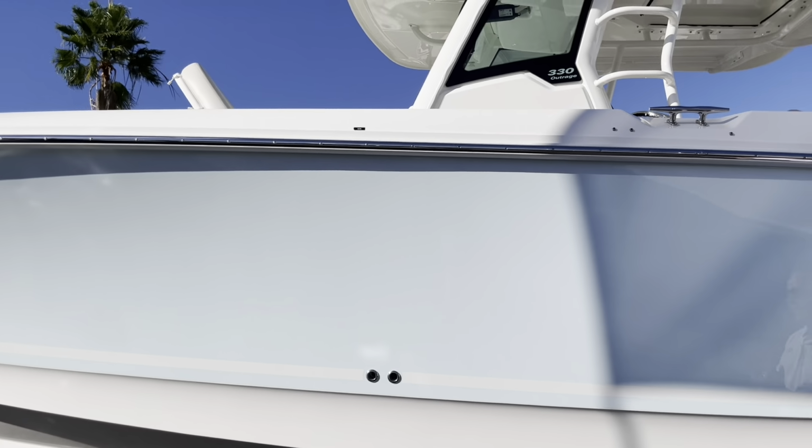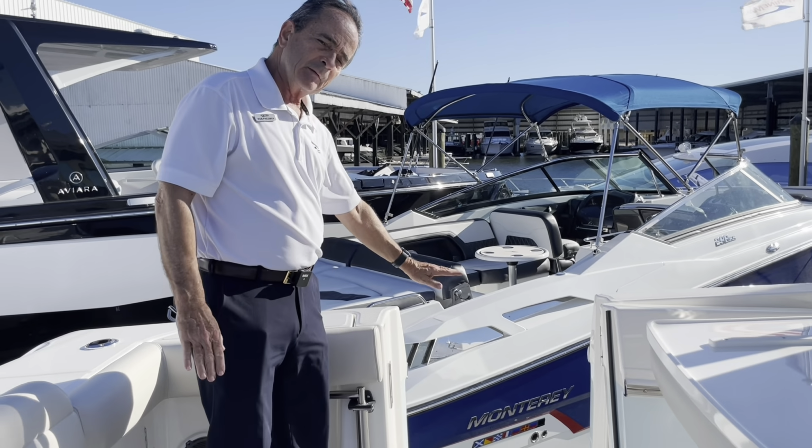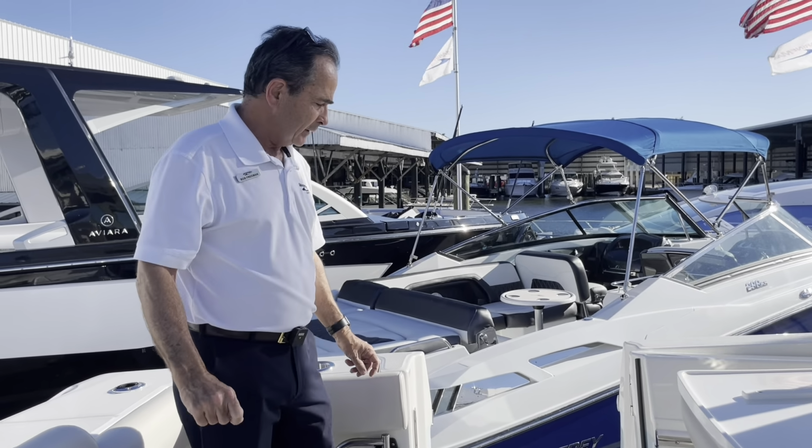Come over to the port side, we've got the dive door. So it does multiple things. We've got a heavy duty ladder, so as far as getting on and off the boat from the water, this is the easiest and the safest way to do it. If you're boarding and you've got a floating dock, you just level, step right on and off the boat, always on the same level, which is by far the safest way to get on the boat.